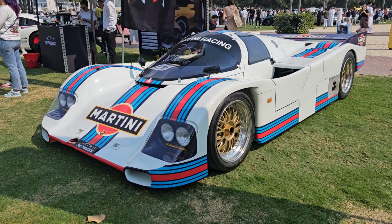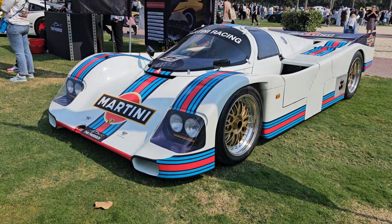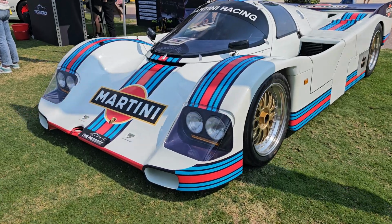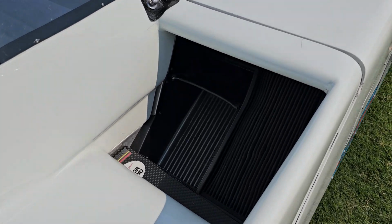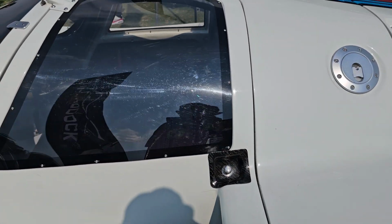So basically the 962 was a racing car, and when Porsche decided to replace it with another model, a lot of the racing cars were converted for road use with of course some modifications, and over time they've had different engines ranging from 2.2 to 3.3 liter straight six engines with dual turbochargers.